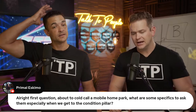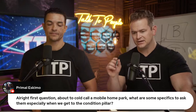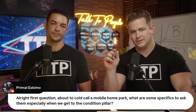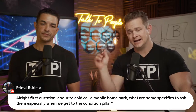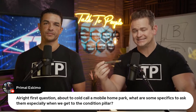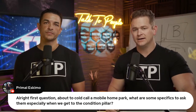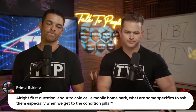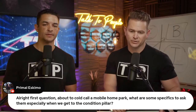You're looking at all the financials and seeing whether this park is at market rents or not. Are the homes newer or older? Are there vacant lots where you can add mobiles to get more income out of it? So you have to find the potential in that, Primal. Yeah, that's the most important thing.